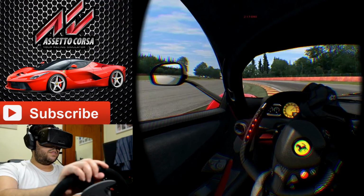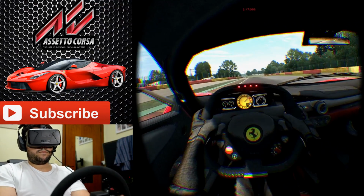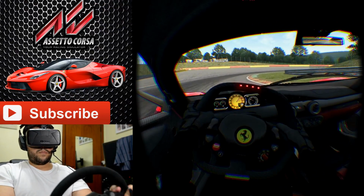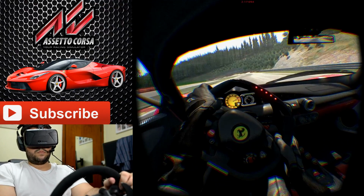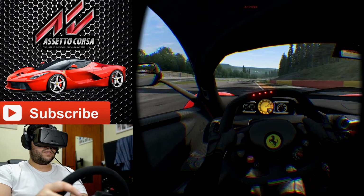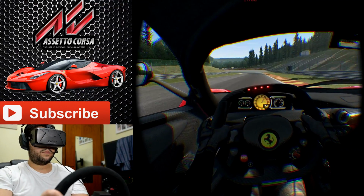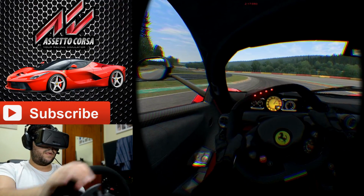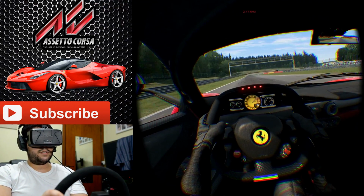Very oversteering, under braking. Wow. Wow, that's a great car. Very, very fast one indeed. Lots of understeer here. Can't flat it out.